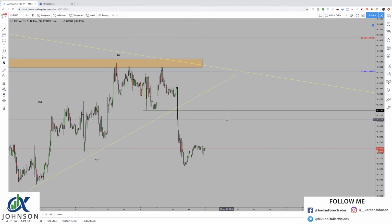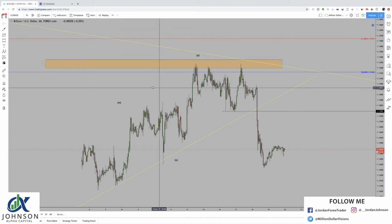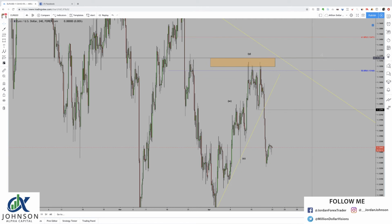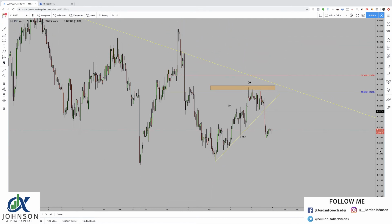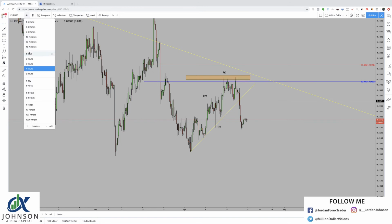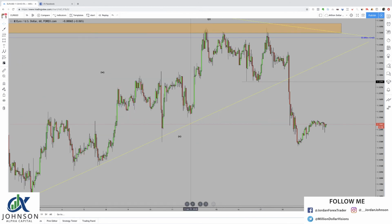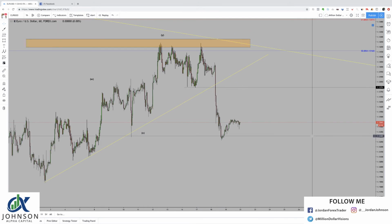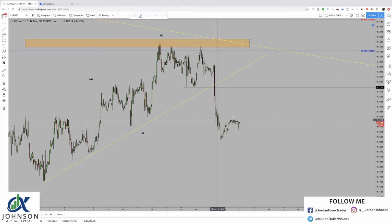Euro dollar. Now this was a great setup last week. I posted it out. We were at this area. We did form this WXY corrective structure. I felt as if we were going to get this break. We did. Look at this sell setup. Beautiful, nice sell-off. Very similar to pound dollar on what I think will happen. Very similar, you all. Probably just wait for a break. Let's bring on some fibs.